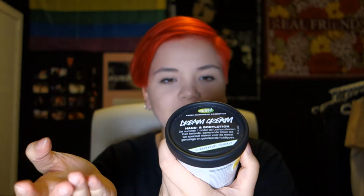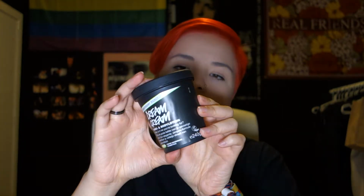I asked for a sample of this last month or 2 months ago, so I could try it on my tattoos, because I've heard some great things about this cream for tattoos and tattoo healing, and I really liked it, so that's why I asked for a full size of this. It's a 240 grams tub. So yeah, I'm really happy with this because it's really nice for my tattoos.